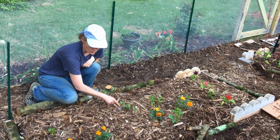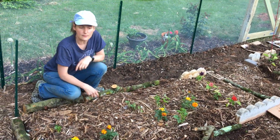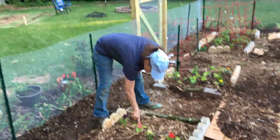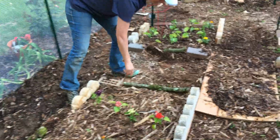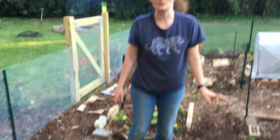There's Swiss chard in here, but I don't know, it might be too late on the bed. I might have missed my window. I had a little bit of lavender grown over here. I don't know, this one's still going. So we'll just have to wait and see. So that's where we're at right now.